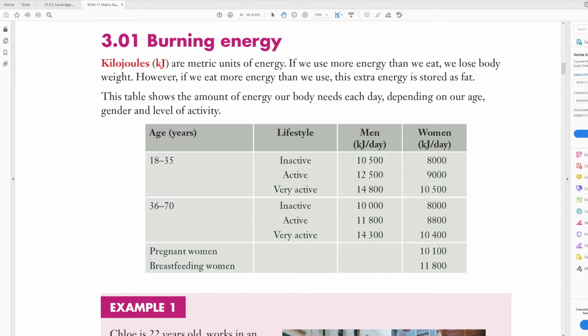Now, of course, this is very, very average. So don't take these as exacts, okay?